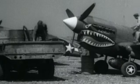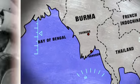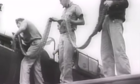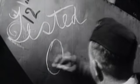The AVG P-40s are assembled at Rangoon, and all radios, oxygen equipment, and armament are installed by AVG group mechanics at Taungoo. But the planes are assembled under primitive circumstances and tested without having all the manuals.